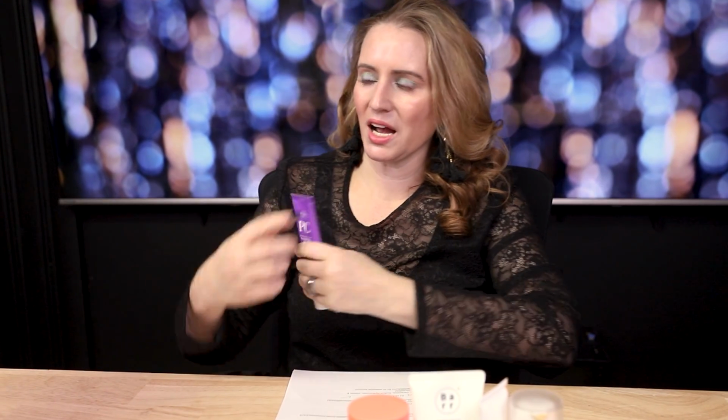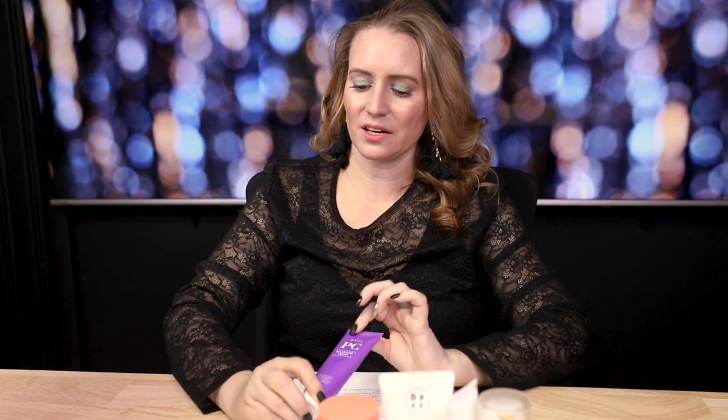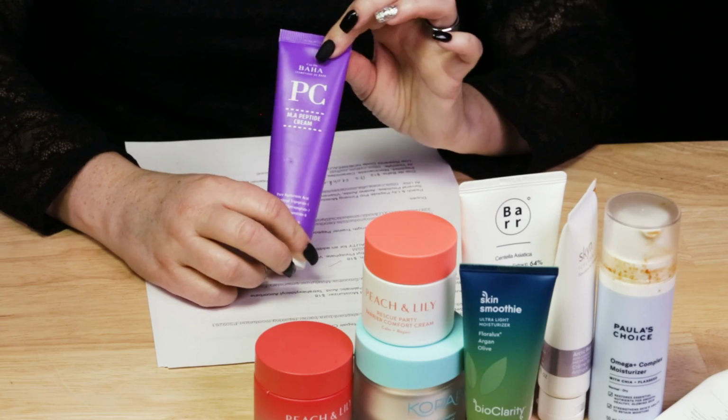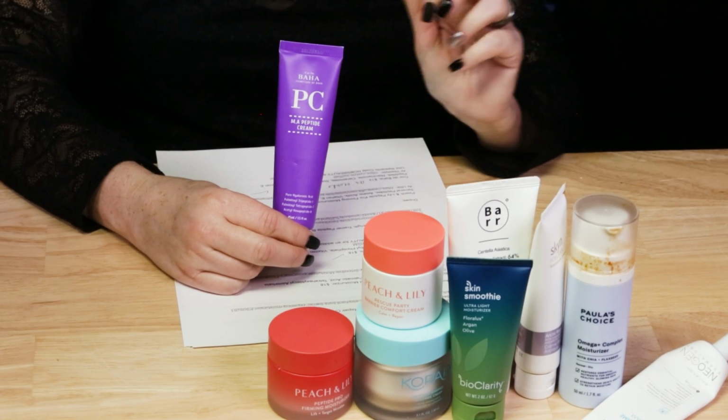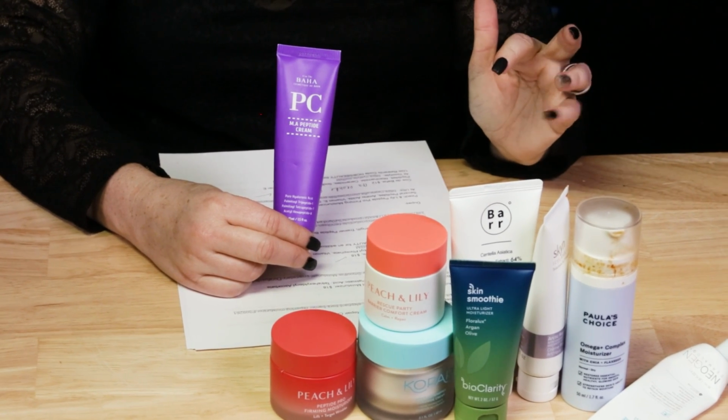And then my next alternative is the Costa Baja MA Peptide Cream, which is $12. And this one is fragrance free. So in terms of the similarities to the Ole Henriksen, we've got peptides. Obviously, that's the main star of the show. We've got the niacinamide. We've got ceramides. We've got sodium hyaluronate. And we've got vitamin E.